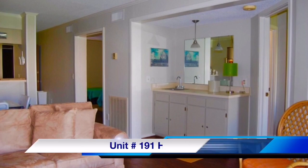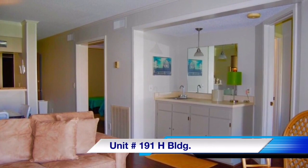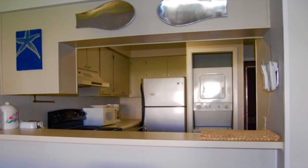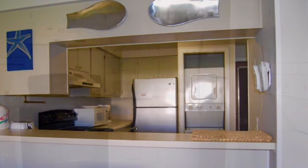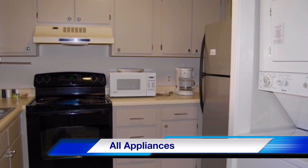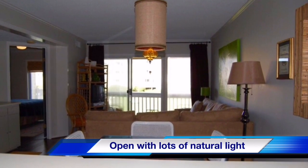Next we have Unit 191, a Place at the Beach. This unit is newly remodeled and ready for your family to enjoy this upcoming season. This unit is move-in ready and comes to you fully furnished. The open concept space offers lots of natural light and an ocean view from your private balcony. Unit 191 has two spacious bedrooms and two bathrooms.